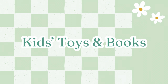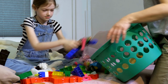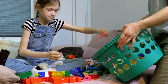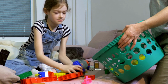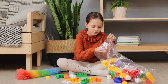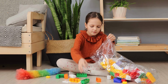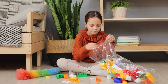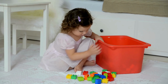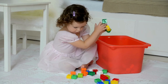Next, take the time to sort through your children's toys and books. Kids grow so fast, and many toys or books that once excited them may no longer be of interest. Consider donating the ones that are no longer age-appropriate or loved. You can also make room for new, more engaging items that match their developing interests. For example, donate those stuffed animals your child no longer plays with and replace them with a new interactive book that sparks their imagination.